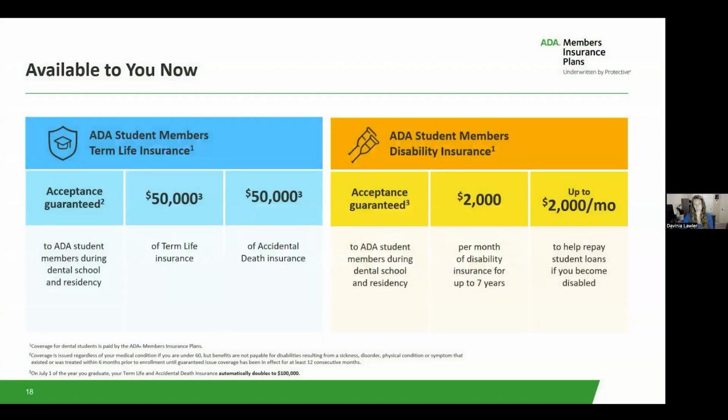So hopefully you all have this coverage, but if not, I'm just going to share with you briefly what it is. All ADA student members have access to these plans. So when you became an ASDA member, I'm assuming that you are, you also became an ADA member at the exact same time. And that means that you get the advantage of these benefits from both organizations. And this benefit is life and disability insurance that's offered by the ADA Members Insurance Plans, AKA paid for by them for you while you're in school. That means the entire time that you're in school, you can be protected at no cost to you.